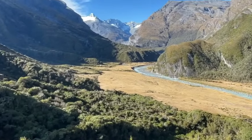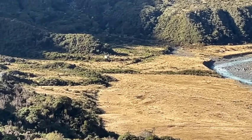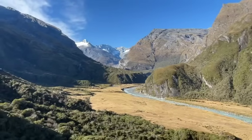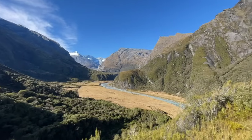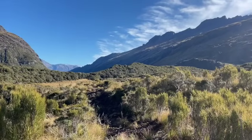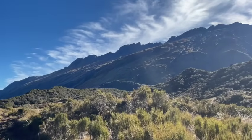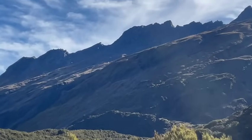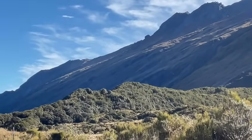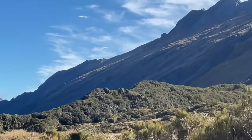Looking back over the flat. There's a hut there in the background. We just made it to the top of that little rise, and this is where we're heading. Up into here somewhere. We're probably gonna camp down there somewhere in the tent tonight. Hopefully get some tahr up there.